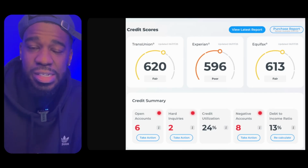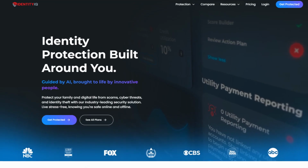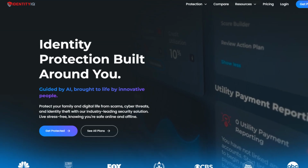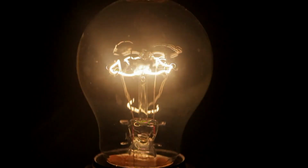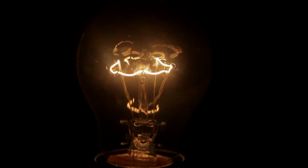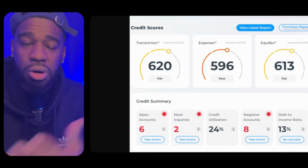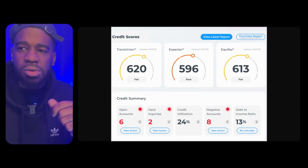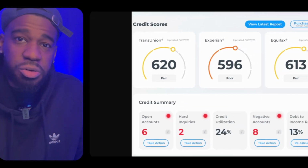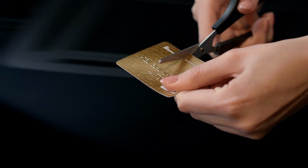And if you need to add some accounts on your report, there are different places you can go to. If you use Identity IQ, they have some things where you can just pay for utility reporting. And if you, of course, have been paying utilities for the last 24 months, you can add that to your report. There are different things you can add to help you increase your credit score, okay? So just check some of those things out without applying for all these different accounts. Just stick to 1 or 2 accounts that you can manage, that you can take care of, versus having all these credit cards.